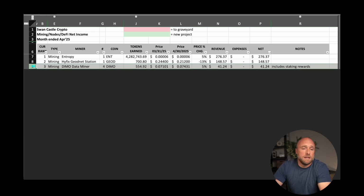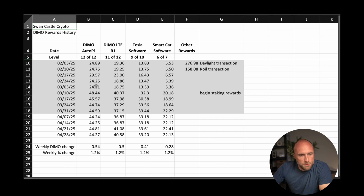Number three are my DIMO data miners. I have 4 different connections with DIMO. If we go over to my DIMO tab, I have the DIMO AutoPi, DIMO LTER1, I have a connection with my Tesla, which was free to set up. So if you have a Tesla, you can connect to DIMO for free. And I also have one connected to a smart car, which is also a free connection.